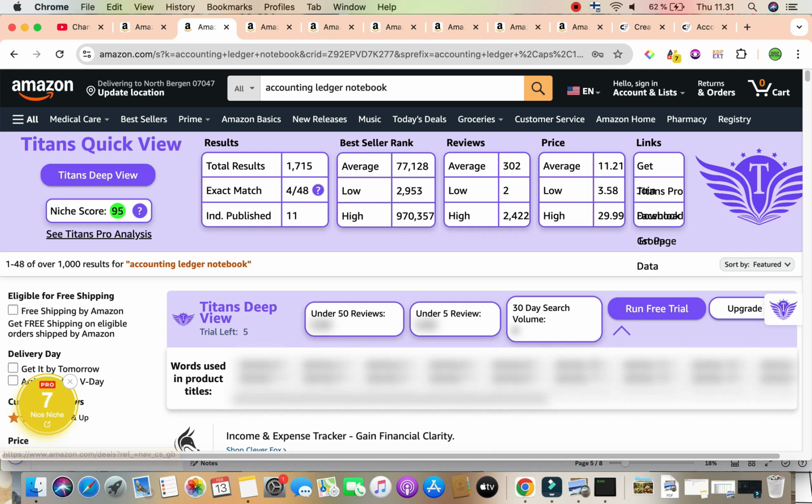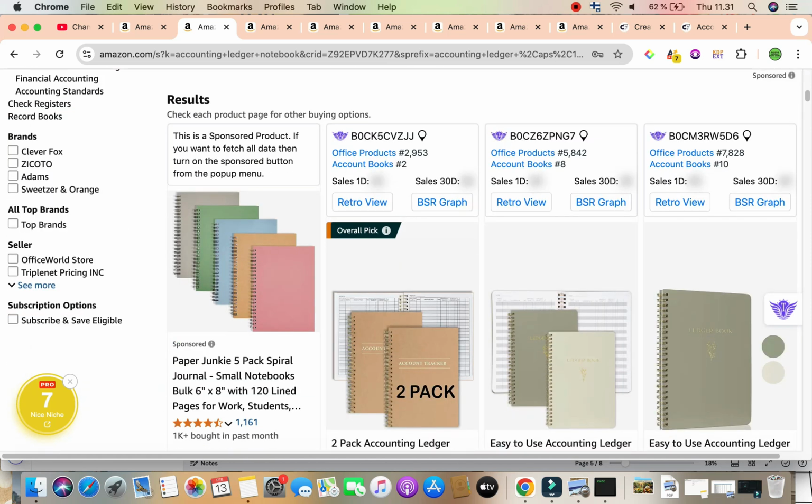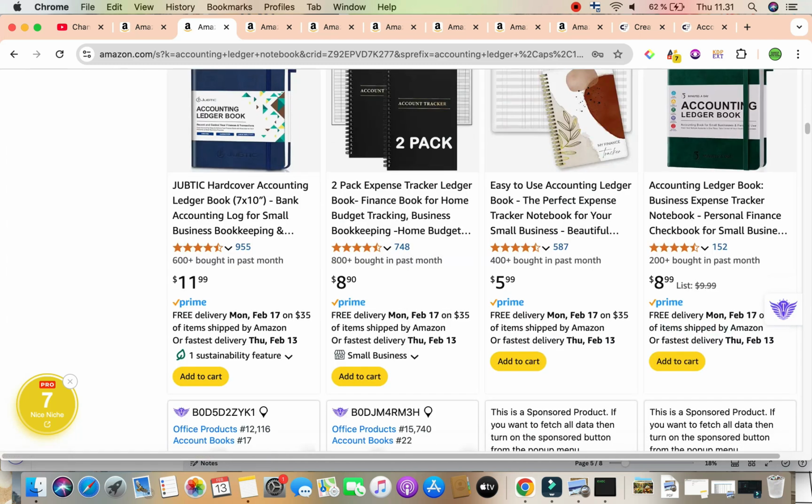Now when we come to the results right here by Self-Publishing Titans, we can see that the total results are within that 1,000 range, and they're sitting at 1,715. The average bestseller rank is under 100,000, so usually I go with anything 300,000 and below. Of course, the lower the better. This one's at below 100,000, and it's sitting in an average range of 77,128. Average revenues at 302, and average price is $11.21. Scrolling down, we've got a couple of really good books that are ranking quite well.